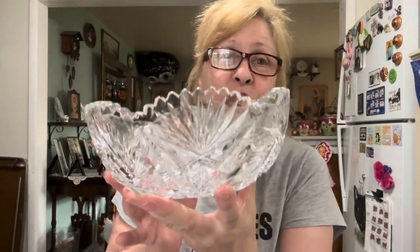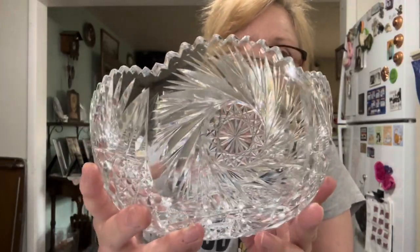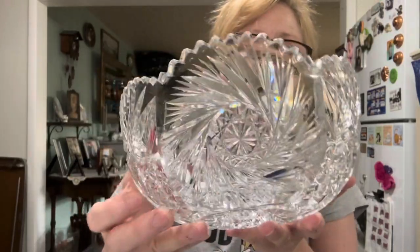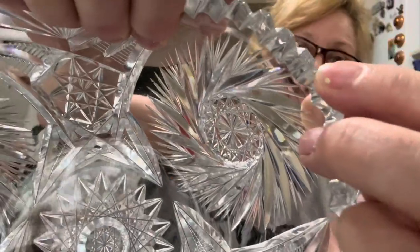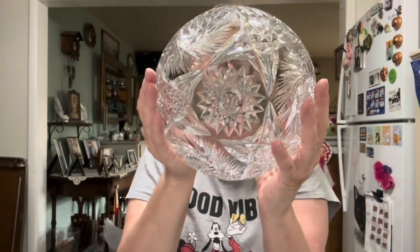Now this is crystal. This has some serious weight to it. Look at this. Look at the facets on this. Holy cow. Oh my goodness. Now I checked every piece of sawtooth on this rim. They're all in excellent condition with the exception of one. This one right here. Look at this. Oh my goodness.